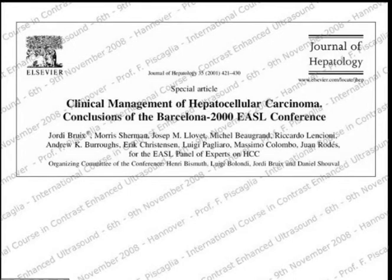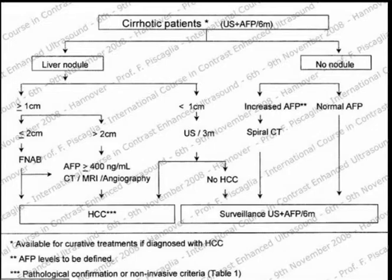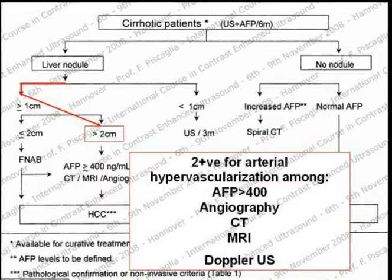So bearing in mind these points that were known since the 90s, the first international conference on hepatocellular carcinoma, which was held in Barcelona in the year 2000 and published in 2001, published the guidelines that Thomas Albrecht has already shown you, which correspond to the fact that for the first time it was established that nodules which were more than 2 centimeters in diameter could be diagnosed as HCC if they had signs of this neoangiogenesis of arterial hypervascularization, which meant they should have hypervascularization at MRI, CT, or angiography, or there was one of these techniques together with alpha-fetoprotein.